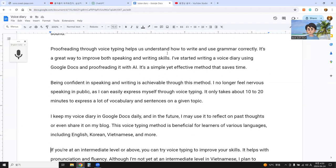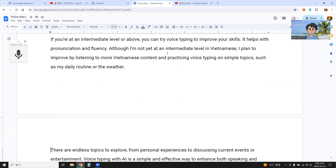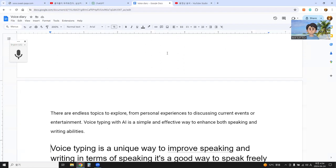This voice typing method is beneficial for learners of various languages, including English, Korean, Vietnamese, and more. If you are at an intermediate level or above, you can try voice typing to improve your skills. It has to do with pronunciation and fluency. Although I'm not at an intermediate level in Vietnamese, I plan to improve by listening to more Vietnamese content and practice voice typing on simple topics such as my daily routine or the weather. There are endless topics to explore, from personal experience to current events or entertainment. Voice typing with AI is a simple and effective way to enhance both speaking and writing ability.